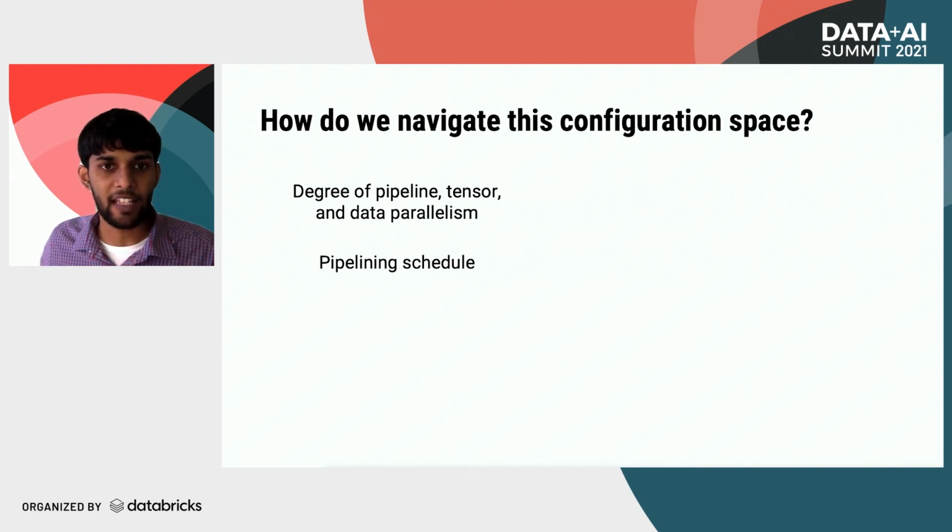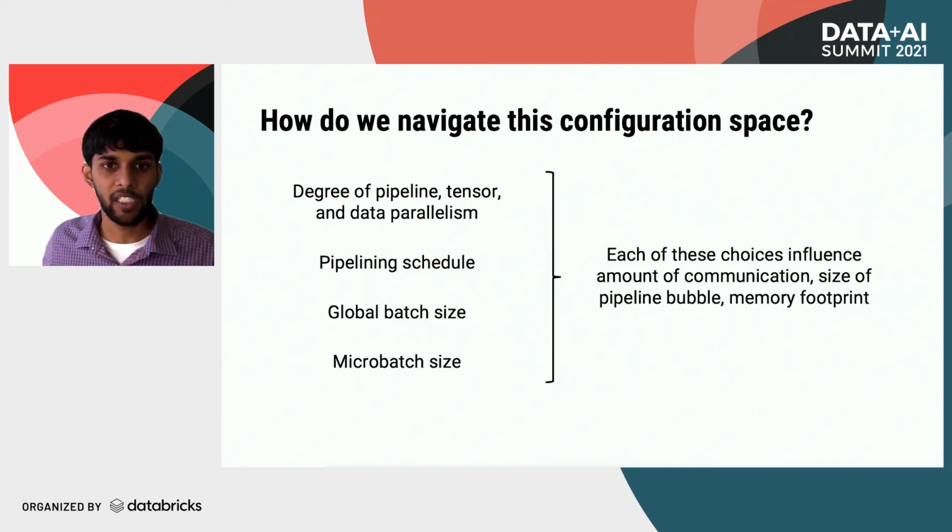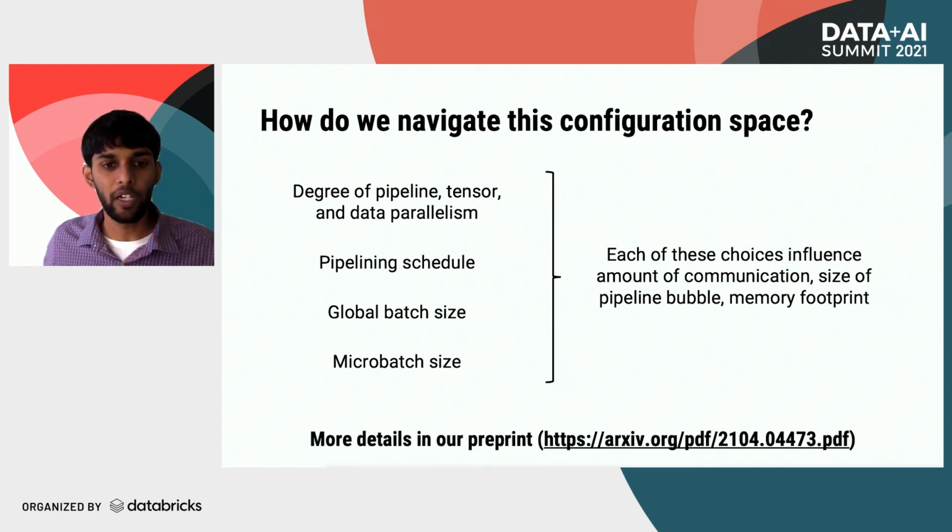We thus see that this configuration space of degrees of pipeline, tensor and data parallelism, as well as the pipeline schedule, can greatly impact the amount of communication, the size of the pipeline bubble, the memory footprint, and consequently the performance of distributed configurations that we see in practice. Other hyperparameters such as the global batch size, as well as the micro batch size, also greatly impact the performance we observe. For more details on what the various trade-offs are for these different configuration parameters, please look at our preprint on arXiv.